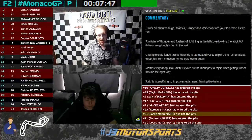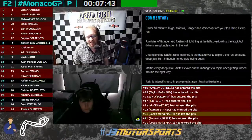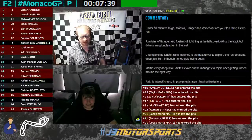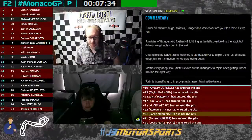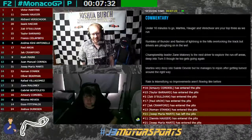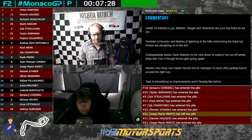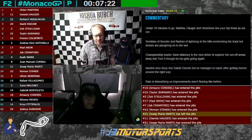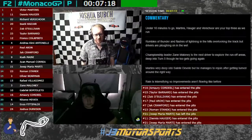But look at this, down into the Nouvelle Chicane, I can see literal rivers. Jack, what do you think here? Red flag or not? It is soaking. It's looking more and more like the harbour than it does the racetrack. I think honestly a red flag is probably the best solution here, as there's literally no point even having them out on the track, because then no one's going to improve because of how wet it is. Everyone's sliding about like it's a Formula Drift car.